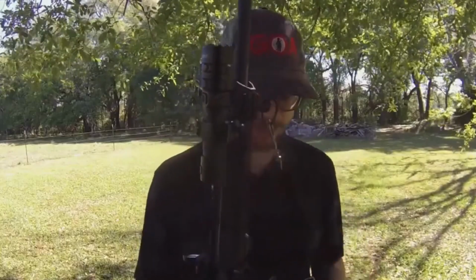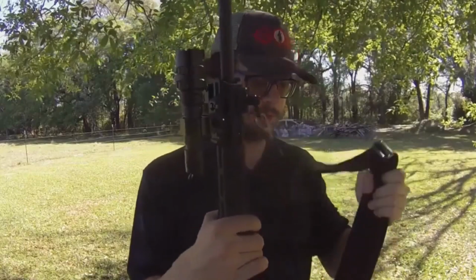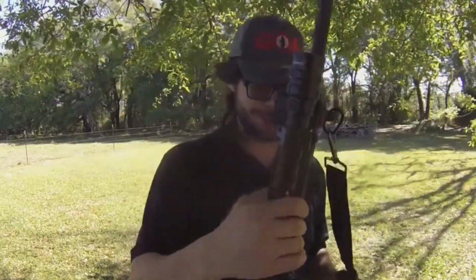And then I got myself just a cheapo QD sling swivel right here, which, I mean, the QD doesn't really matter, since down here I just have this part of the sling attached to a fixed point on my telescoping stock. And this sling is literally nothing more than a strap that I got off of a laptop case, and it actually works very well as a sling. It works better than some other slings would. Now my optic here, some astute among you will notice that the glass is cracked on it.